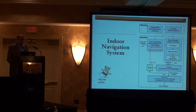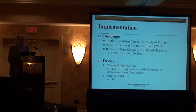When you're doing navigation, in this system, we are using tracking. And this tracking is Kalman filter, as some of my colleagues today talked about, and seems to be a very promising method for correlating the data that you're collecting at different time instants. So let's talk about the implementation.